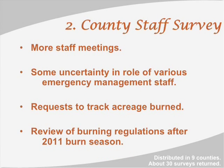We also surveyed the county staff, which were more or less the front line in fielding calls on a lot of this. This could be sheriffs, it could be emergency managers, it could be dispatchers. And we asked them how it impacted their normal workload. We found out that they had more staff meetings, that they were uncertain about the role that they were being suddenly asked to be in, which is this knowledge about smoke and what days were good to burn and not. We did ask them to track the acreage burned.